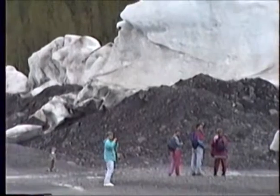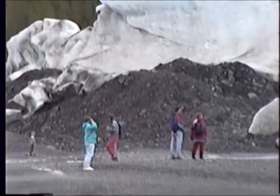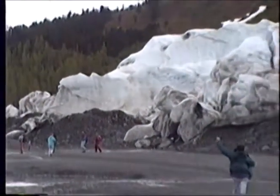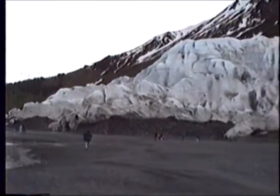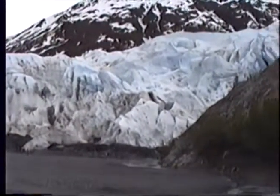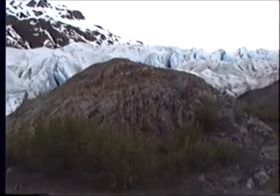Notice the dirt that's piled up at the bottom of the glacier. As the glacier slides down the mountainside, it scrapes up the dirt and pushes the dirt in front of it like a plow. The dirt that's scraped up is called a moraine. The dirt at the end of the glacier that you're looking at here is called a terminal moraine.